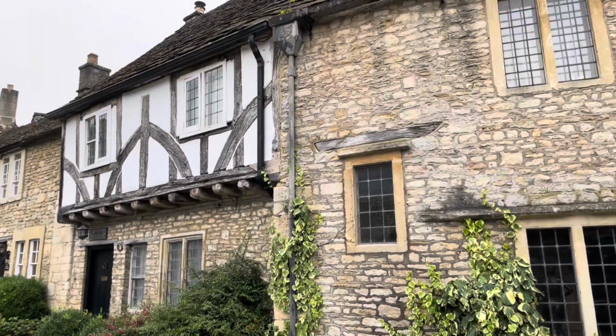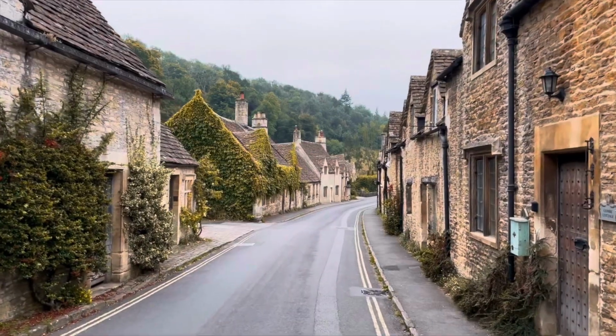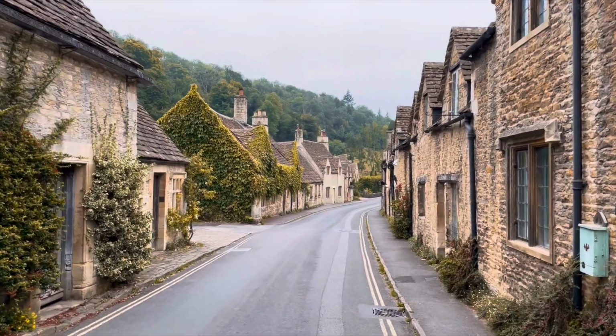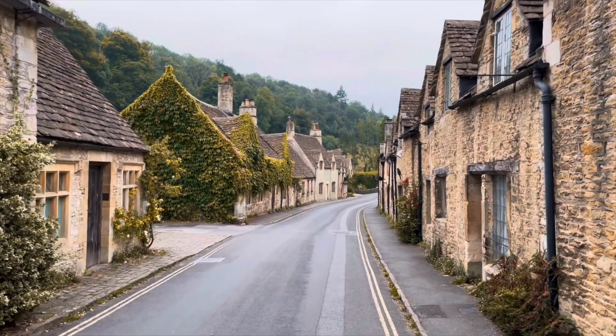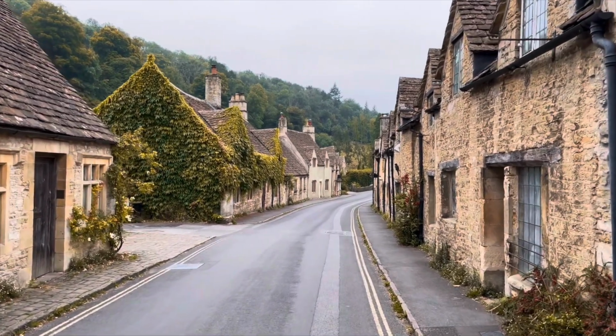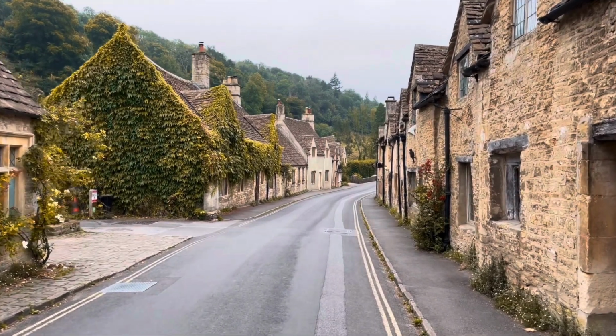No new houses have been built in the main village since around the 17th century, and walking through the village really feels like you've taken a step back in time. There's very little sign of the modern world, and with the houses and buildings protected within this conservation area, it really feels like a journey into the past.